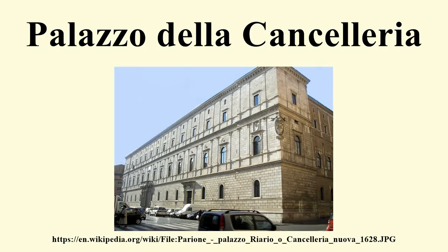The Palazzo della Cancelleria is a Renaissance palace in Rome, Italy, situated between the present Corso Vittorio Emanuele II and the Campo de' Fiori, in the Rione of Parione. It was built between 1489 and 1513 by Donato Bramante as a palace for Cardinal Raffaele Riario, Camerlengo of the Holy Roman Church, and is regarded as the earliest Renaissance palace in Rome.